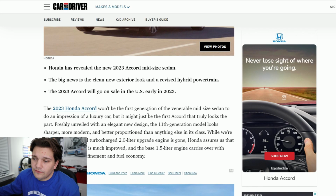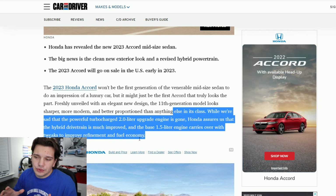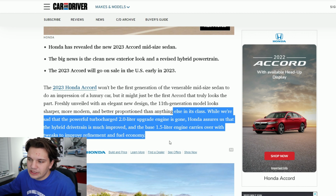Now, another huge feature about this new generation, which you could see right here, is basically Honda got rid of the 2-liter turbo engine, and now they're opting for a 1.5-liter turbo engine with a hybrid kind of setup. So that's definitely going to help out more when it comes to fuel economy. I don't believe it's going to be a plug-in hybrid though. I think it's just going to be a regenerative system. But again, the people that are buying these are looking for commuter cars, which obviously miles per gallon is a huge factor when buying a commuter car, or a daily driver, and that is definitely going to certainly help out Honda and Acura's bottom lines.